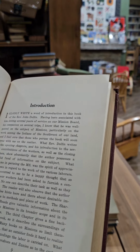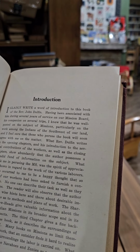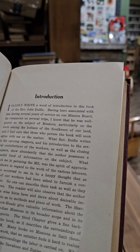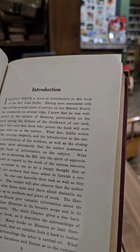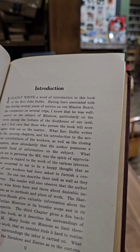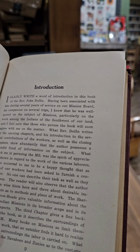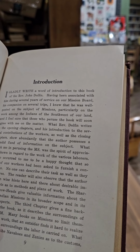Introduction. I gladly write a word of introduction to this book of Reverend John Dolphin. Having been associated with him during several years of service on our mission board, his companion on several trips, I knew that he was well posted on the subject of missions, particularly on the work among the Indians of the southwest of our land, and I feel sure that those who peruse this book will soon agree with me on this matter.